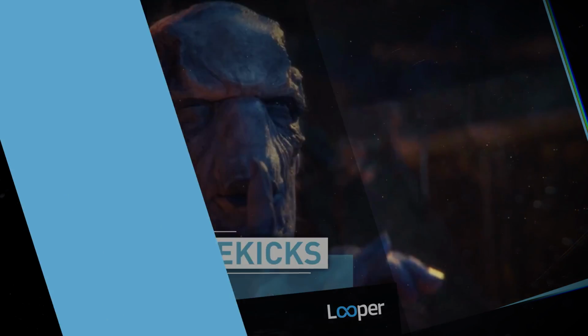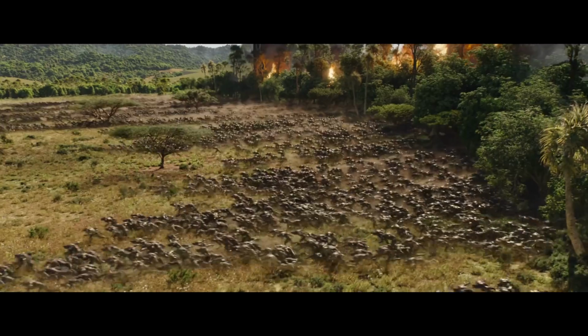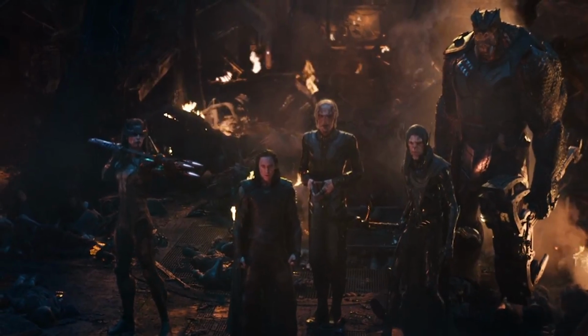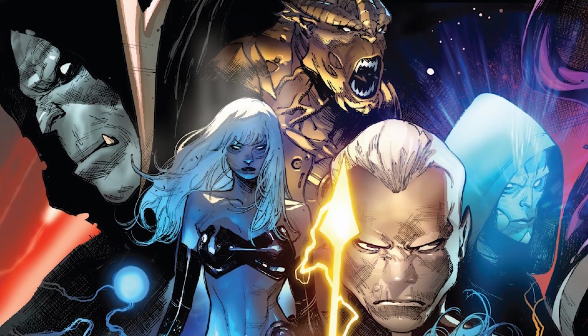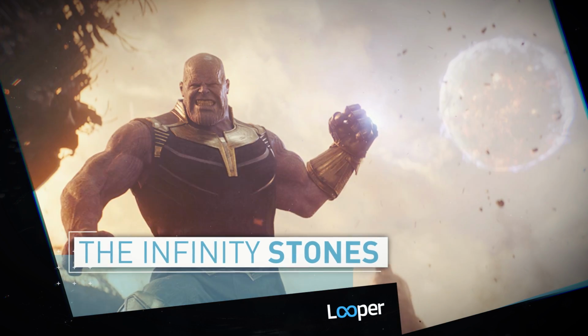Alien sidekicks. When Thanos arrives, he'll have plenty of backup. The big baddie has a massive extraterrestrial army, but he's also bringing his very own evil supergroup, the Black Order. In the comics, these are Thanos' top generals, and while there are usually 5, it looks like we're only getting 4 in the movie.